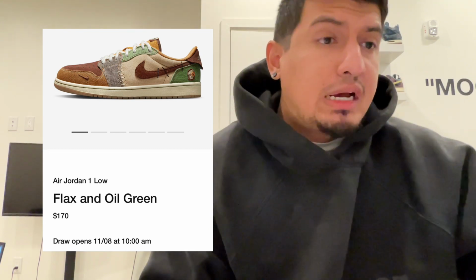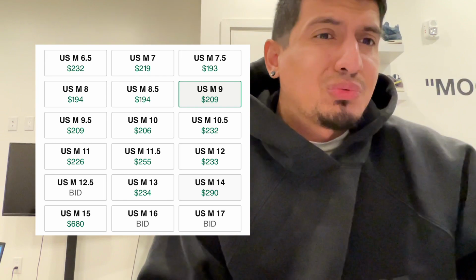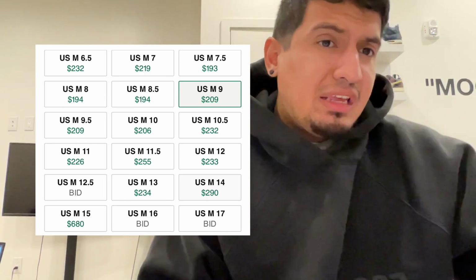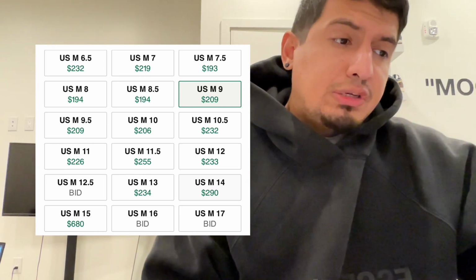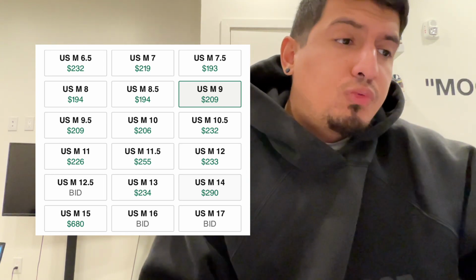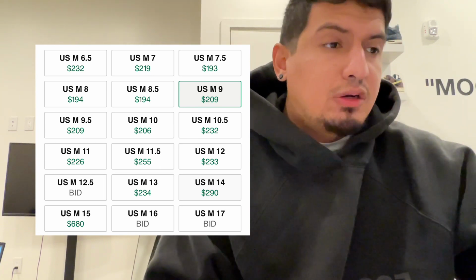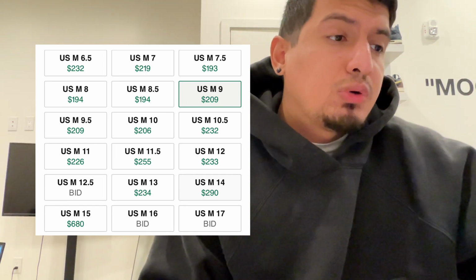So $170. It is a draw, so I think they do expect pretty high demand. Currently, it is reselling for like 200 plus, so I do see this shoe essentially being close to retail. So if you're going to go for resale, probably not worth it. If anything, it might be lunch money if you sell it local. But if you are going to go resell, go for a bigger size though, right? That way you can make some lunch money on it. I don't think it's going to be a lot of profit. So, stick predominantly personal on this shoe.